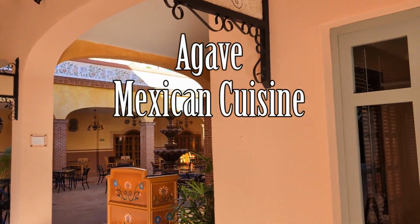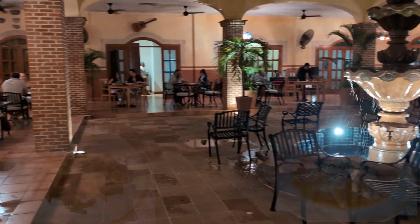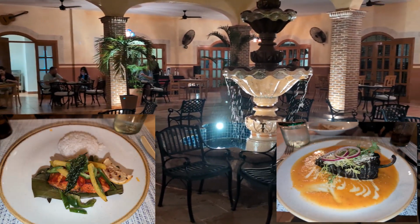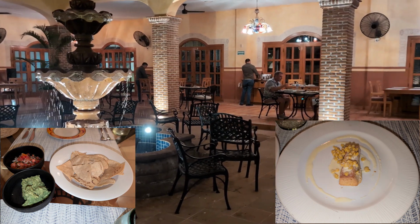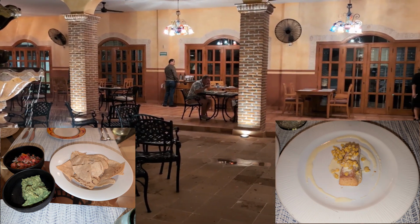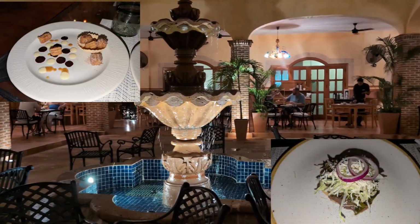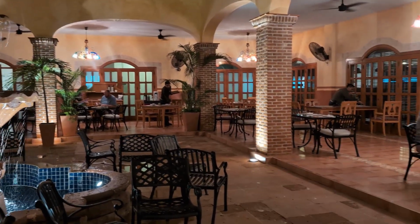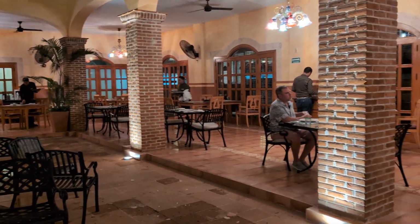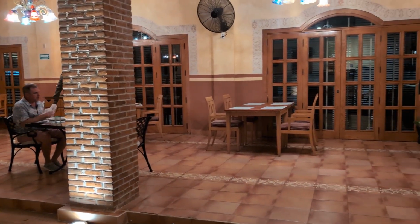Now let's talk Mexican cuisine. Agave is where you go at ERC when you want authentic Mexican food with a modern twist. The indoor space has a cozy vibe, but the hacienda-style courtyard, pure Mexican charm. Plus, they usually have a mariachi band playing through dinner to keep those Mexican vacation vibes going. Make sure to ask about their unique margarita selection. It's not the standard flavors that you find at the other bars. This restaurant is a guest favorite for a reason, and it's open for dinner from 5:30 p.m. to 10:30 p.m.